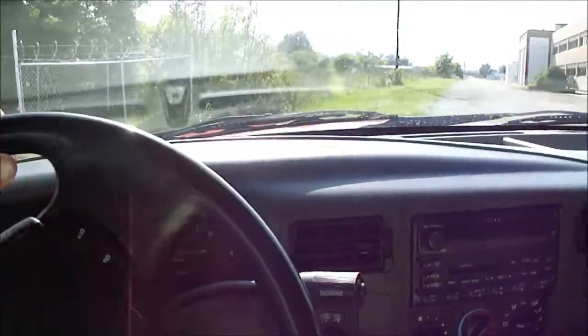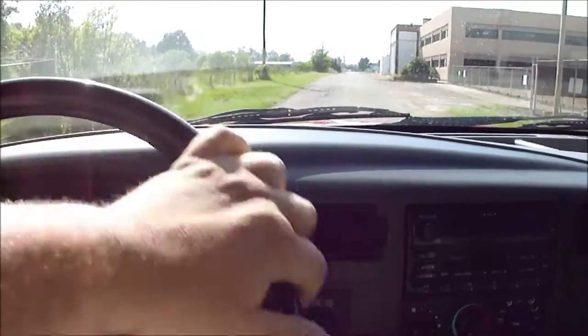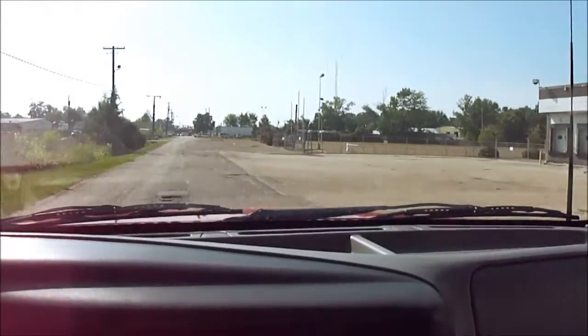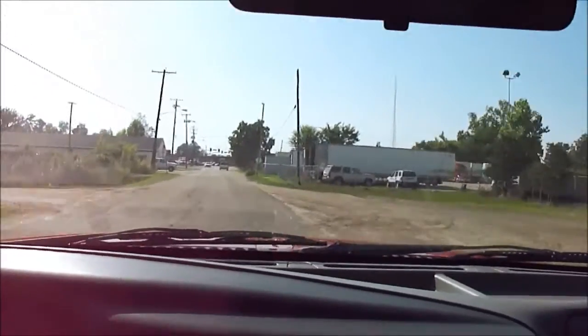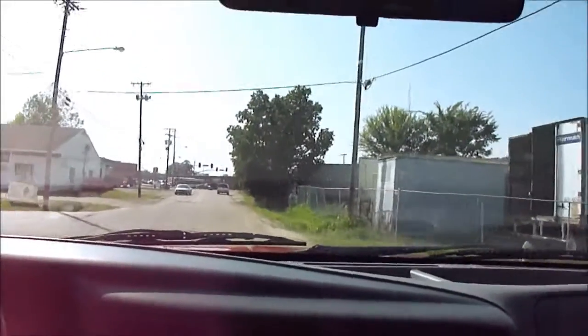These 7.3s are hard to find that aren't just worn slap out. This one has 229,000 miles, but it's in nice shape. If we told you this truck had 129,000 miles, you'd believe us. And this truck rides great. Now you can tell this is the bumpiest road in Jackson, and I don't have the steadiest camera hand around, but it doesn't rattle, doesn't squeak, doesn't make any weird noises.